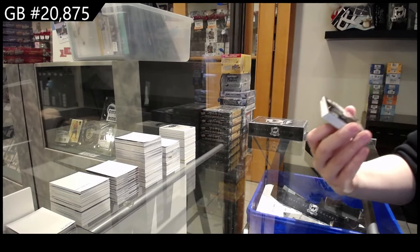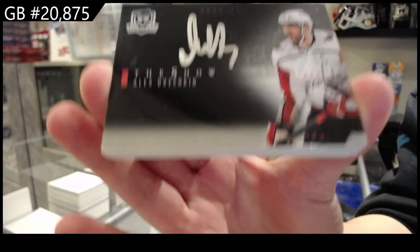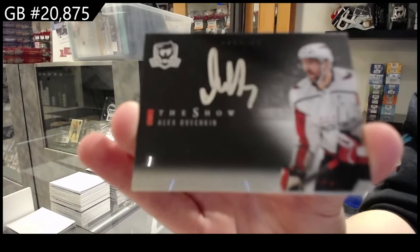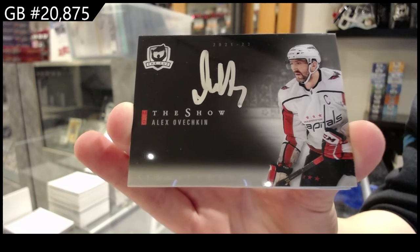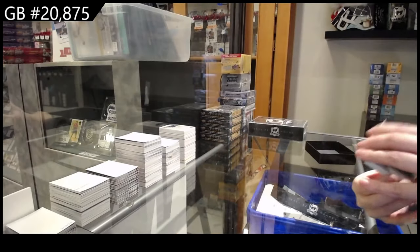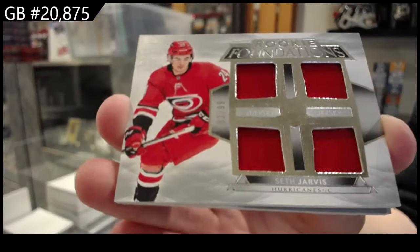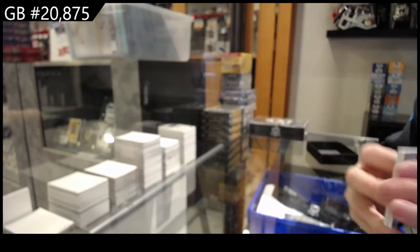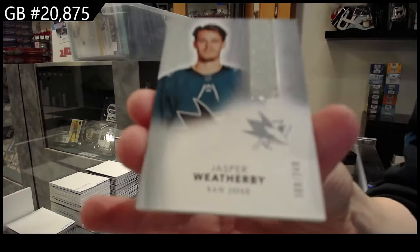The show autograph for Washington, Alex Ovechkin. Thank you, Bill. Alex Ovechkin, the show auto. We have a Foundations quad jersey, number to 99, Seth Jarvis for Carolina. And number to 249 for San Jose, Jasper Weatherby.